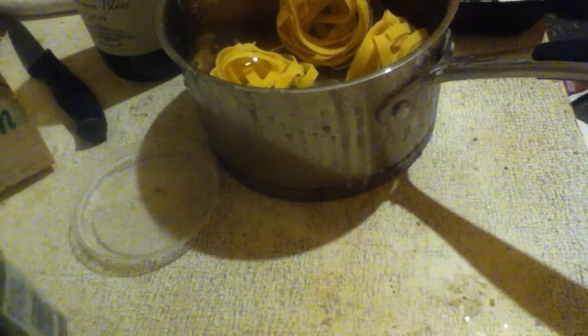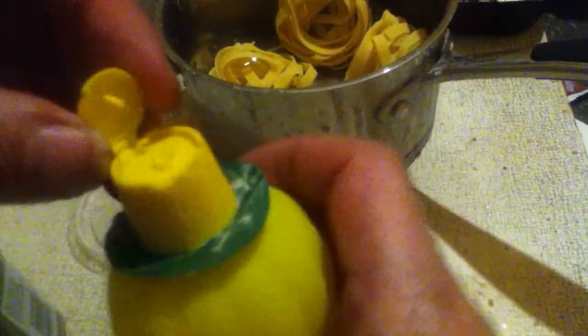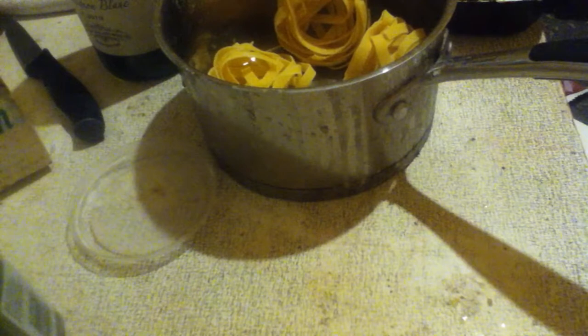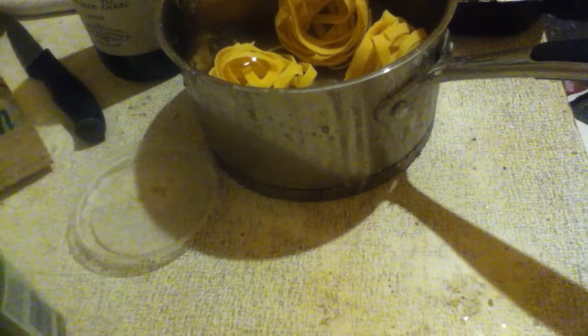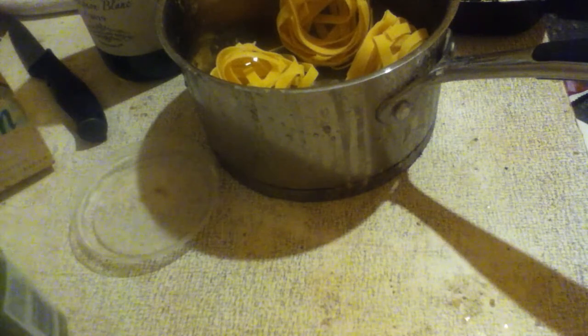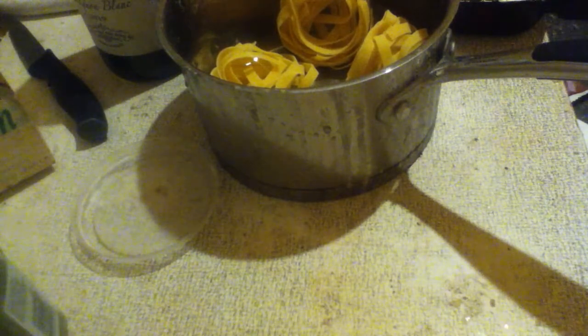As well as that, I also have some lemon juice. This is actually Jif Lemon Juice. It's not a real lemon. It's plastic, what you're looking at. And then you lift the top up and you squirt it out the hole. So that's Jif Lemon Juice. Not sure if there's anything else I've missed. It does say to use grated rind of a lemon. I'm not going to use that, so I'm just going to ignore it.